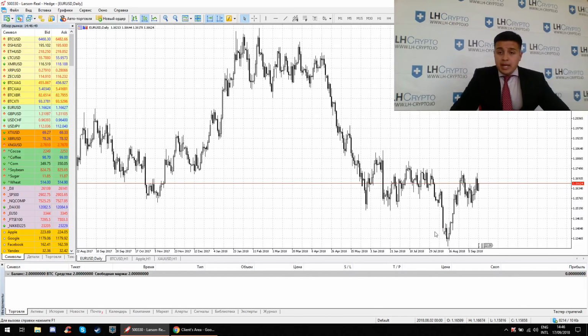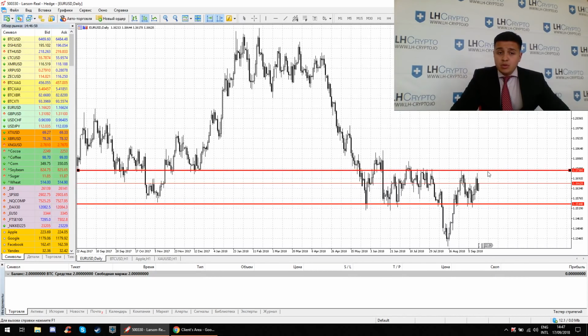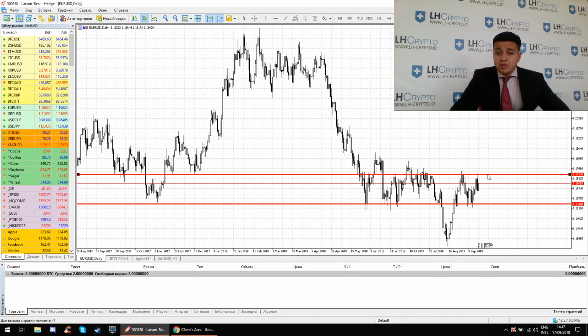But again, we're basically in between this level and this level. For those of you who have some experience, don't be thrown off if your levels are somewhat different to mine. There is an old saying: if you gather 10 traders in one room, you'd get at least 11 opinions on where the level is. Again, it applies in this situation as well. So don't be thrown off if your level is a little higher or lower.